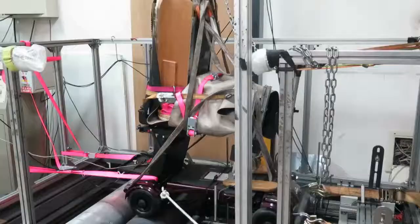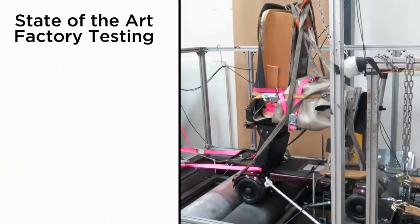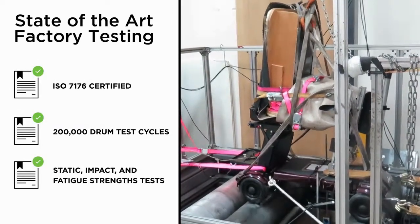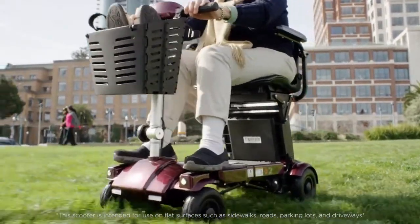Designed and engineered in the US, iLiving undergoes extensive factory testing to ensure each i3 scooter has long-lasting durability. It's truly state-of-the-art. Up your quality of life and reclaim the active and independent lifestyle you deserve.